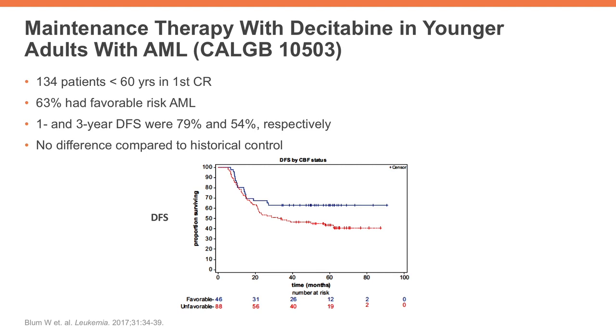And here, the 1 and 3 year disease-free survival rates were 79 and 54%, but when they compared to the historical control, there was no difference, and therefore suggested there was no improvement and benefit.